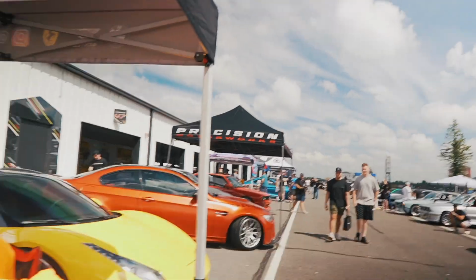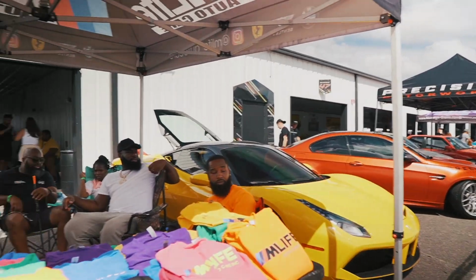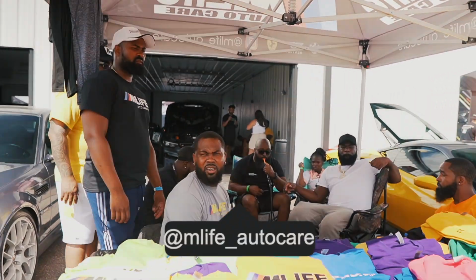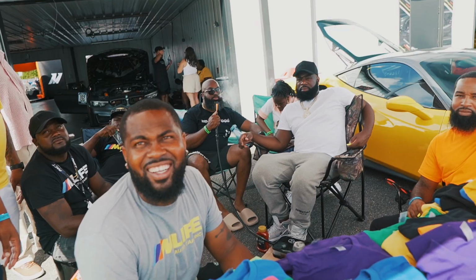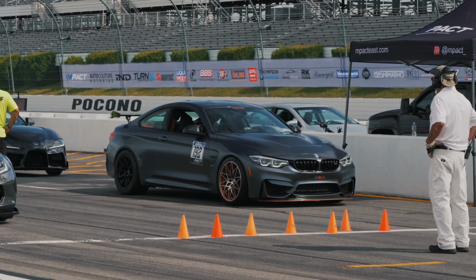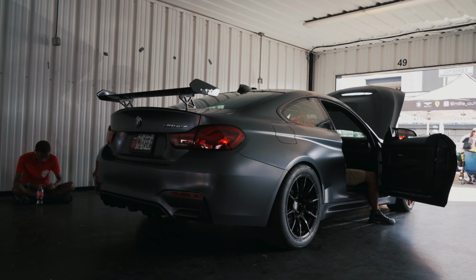G82 M4. All right, so we came to a BMW event and we know we can't come here without representing for the yard people. So we're here, Rick M Life. So how are you guys enjoying the event so far? Good so far. You guys led the GTS on the road race? Yeah, earlier. We are leading right now. Yeah, we're number one right now.